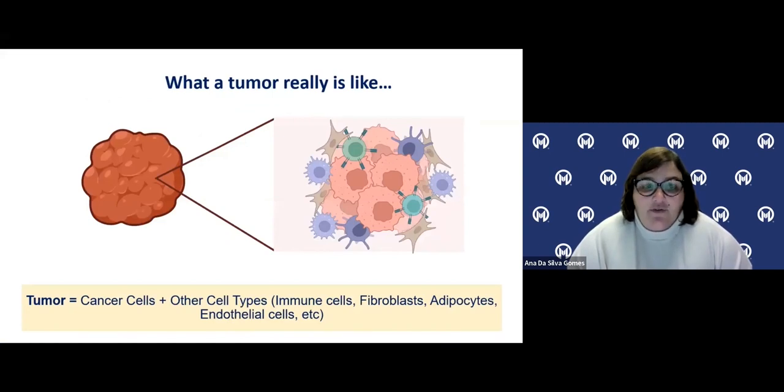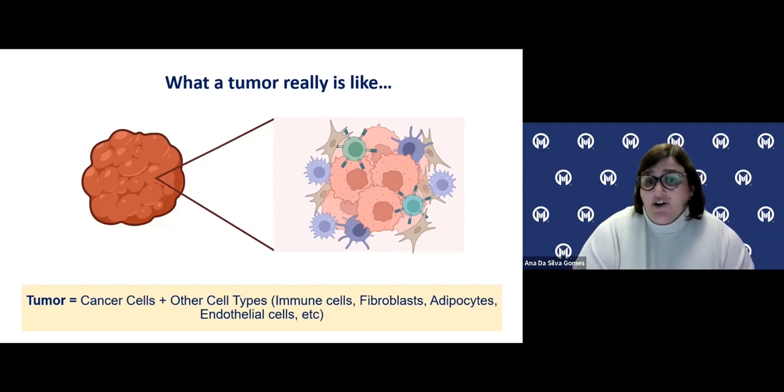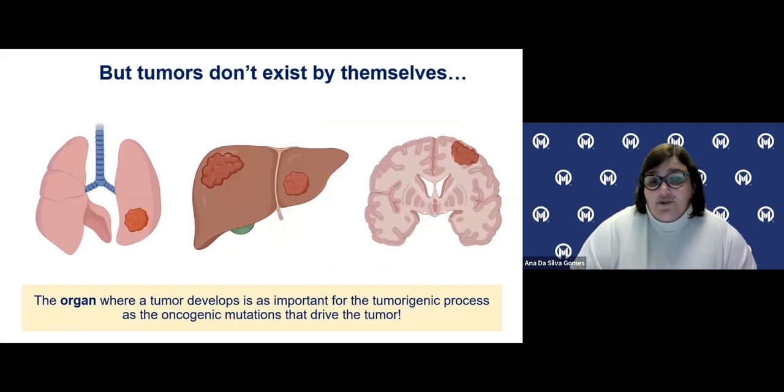So we now know that a tumor is not just cancer cells that divide uncontrollably. In fact, a tumor mass is comprised of very many different cells that exist in our body that are part of all our organs. And so a tumor really is a lot more than just simply the cancer cells. Next slide. And of course, tumors grow, if they are solid tumors, they grow in organs, right?